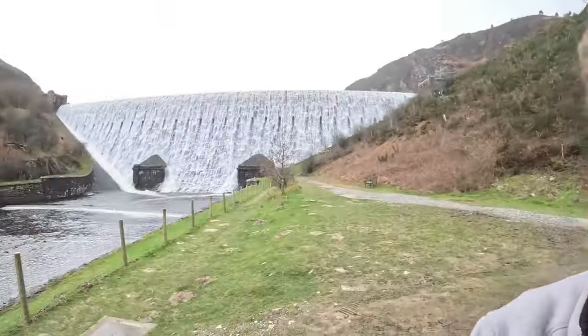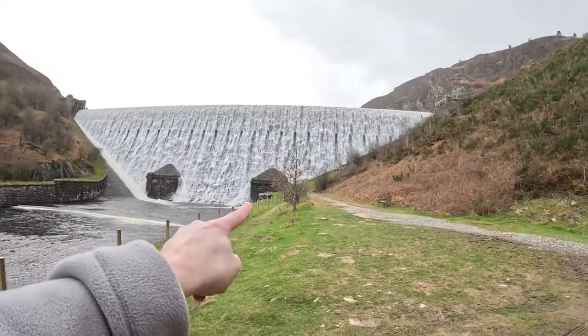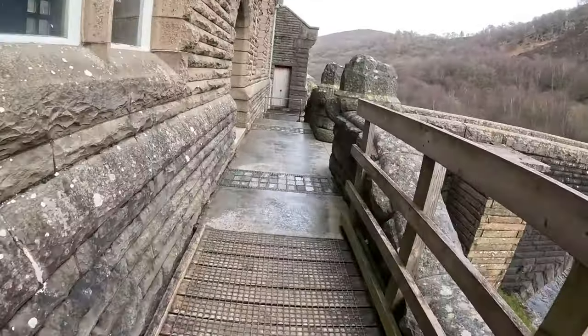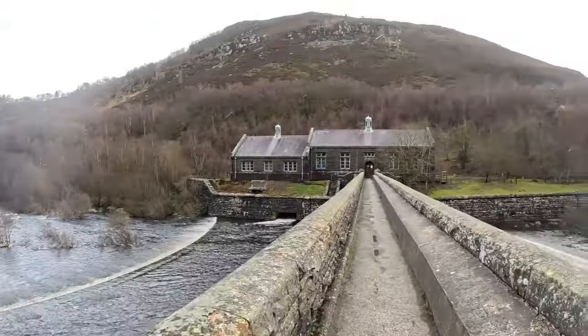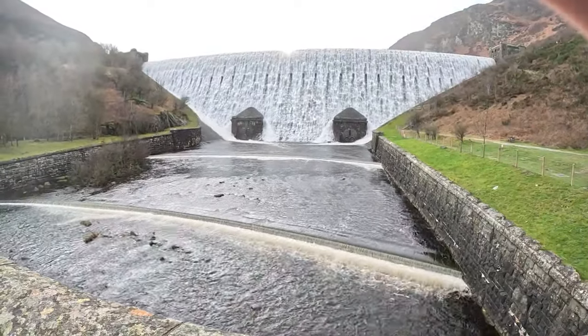Get down to Elan Valley and get to here. Oh, look at this beautiful, wonderful bit of architecture and design. Wow, simply amazing. And unfortunately right now, it's raining. Look at this. Wow, this is what it's all about, getting here. Everybody come here to Elan Valley in Mid Wales. You won't be disappointed. Wow.